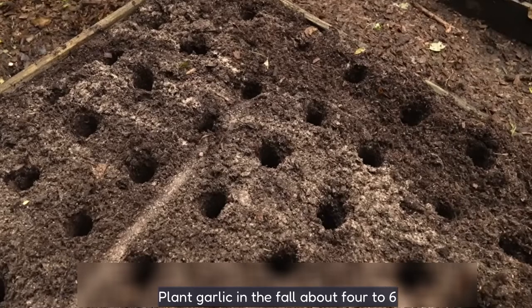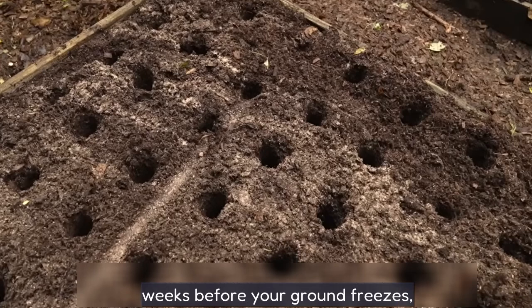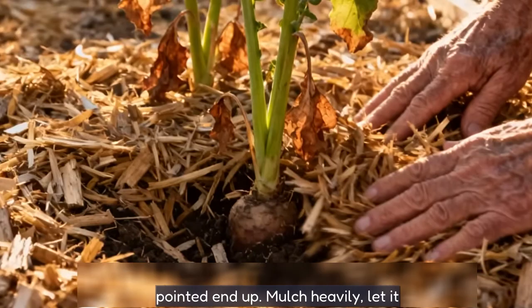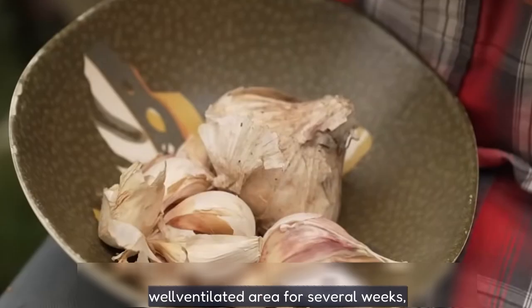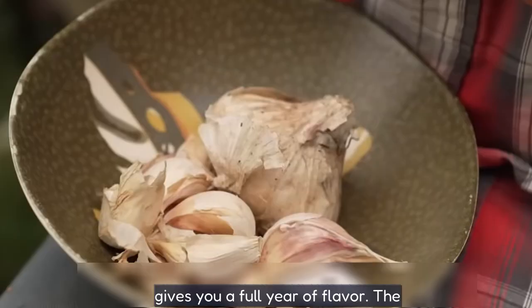Plant garlic in the fall about 4 to 6 weeks before your ground freezes, setting cloves 2 inches deep with the pointed end up. Mulch heavily, let it overwinter, and harvest the following summer when the lower leaves begin to brown. Cure the bulbs in a shady, well-ventilated area for several weeks, then trim and store. One fall planting gives you a full year of flavor.